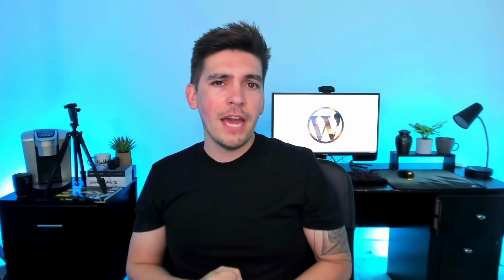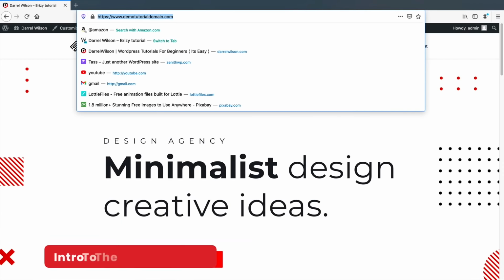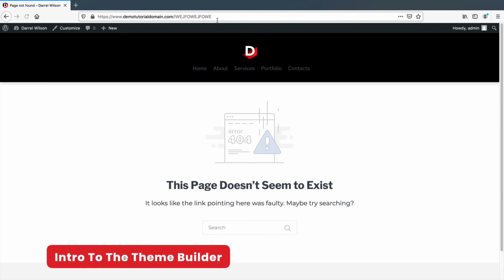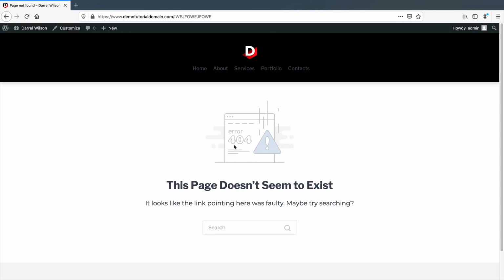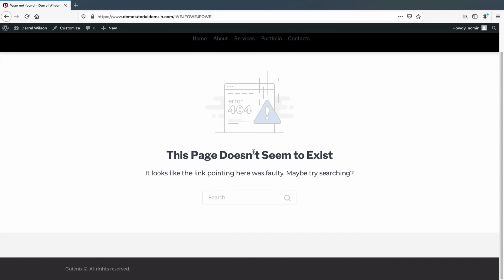So let's go ahead and jump into the theme builder. Let's say, for example, you go to your website, and we type in dash this right here, and we're brought to this page. Basically, I want Brizy to design this page. I don't want the theme to design this page, because by default the theme is actually building this page. So what we'll do is use the theme builder.